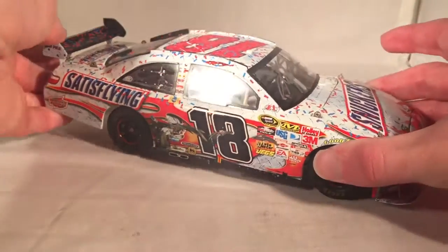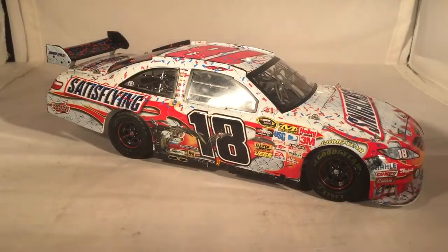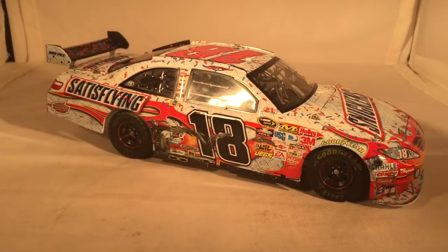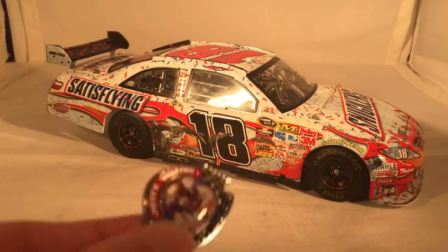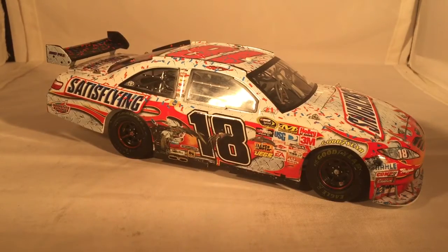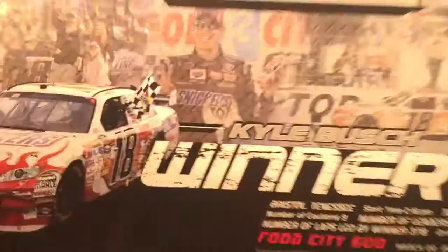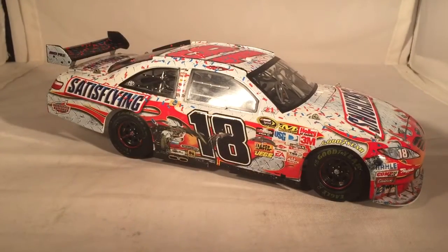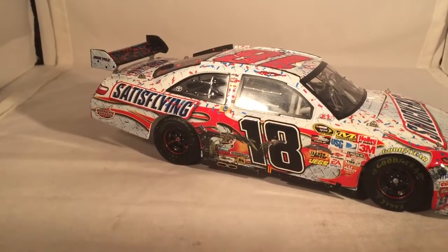Here is the car itself. A very, very nice looking paint scheme. I was always a fan of these old Snickers cars that Kyle used to run. This does, of course, come with a few things. You have your certificate of authenticity for the autograph, you have your race winner pin, and of course you have your oversized old race winner card. So glad they shrunk these things, because these can't fit in display cases, so they're kind of useless to me. But whatever. Here is the car itself.